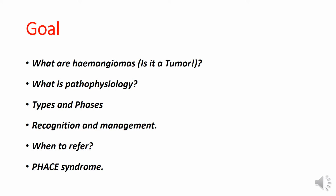So what are hemangiomas? These are the common benign tumors of infancy. They are also called strawberry nevus and also called the birthmark. The pathophysiology is that these are tumors of the vascular endothelium, and this is the reason they develop these benign hemangiomas.